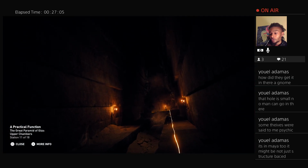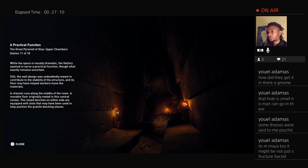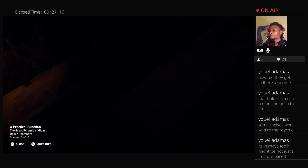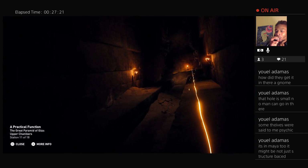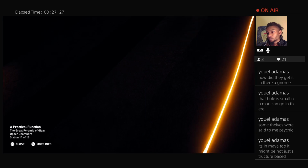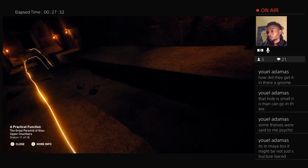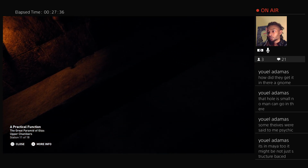While the space is visually dramatic and steep, the gallery seemed to serve a practical function, though what exactly remains uncertain. Still, the wall design was undoubtedly meant to contribute to the stability of the structure, and its floor may have helped workers move the materials. A channel runs along the middle of the room. I know. What is that? Originally rested in this central recess. Oh. The raised benches on either side are equipped with slots that may have been used to help position the granite blocking stones.